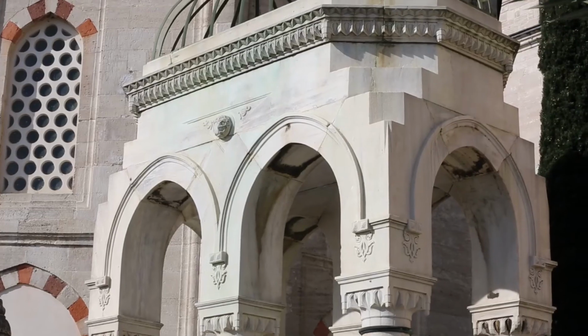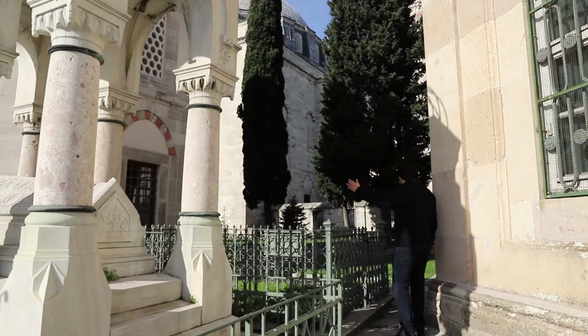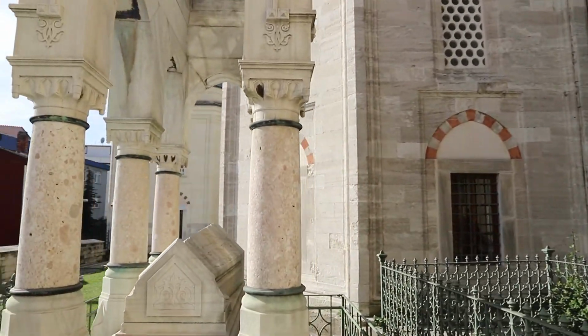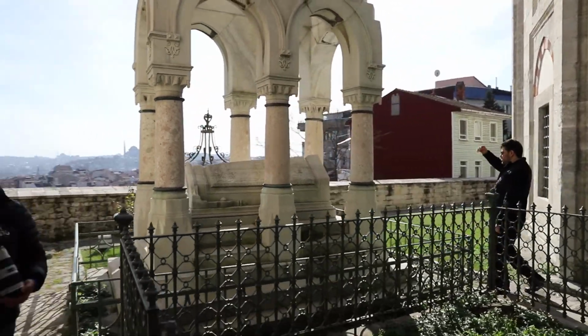Look at this grave. It's just phenomenal. These are all the graves of the crown princes. Look at it. The architecture around it is just incredible. The inscriptions, the columns.